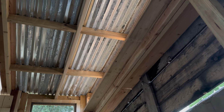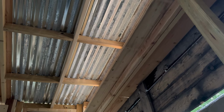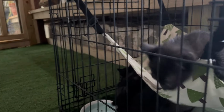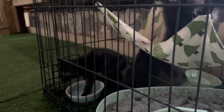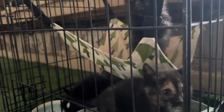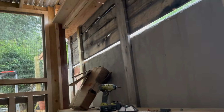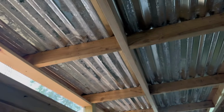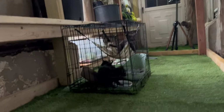This is kind of like acclimating fish in the bag, in the fish tank, before you release them into the tank. I brought the kitties in their crate out here to the catio. For the next few hours, I'm gonna leave them in the crate, and they're gonna get to look around and check out this spot. And as soon as wifey gets here, we're gonna let them out and let them run free.